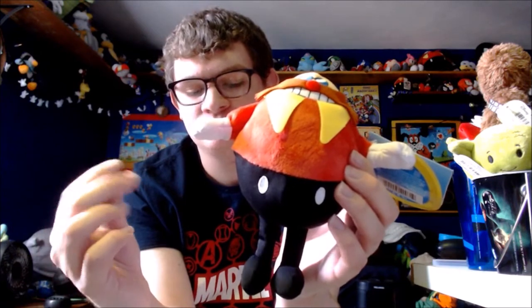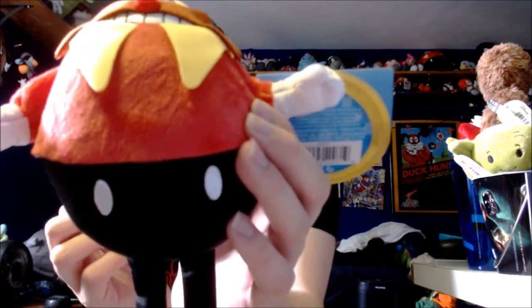The little buttons, I would have expected to be the same material as the shoes, like the vinyl material, but it's actually that same eye texture, just a little bit sharper because you have a ring around, which actually looks pretty decent.